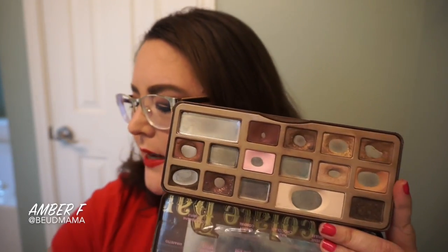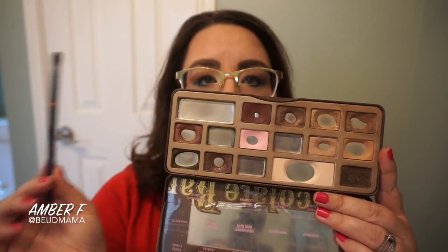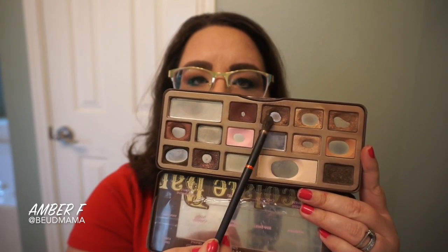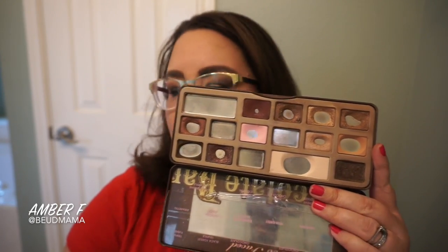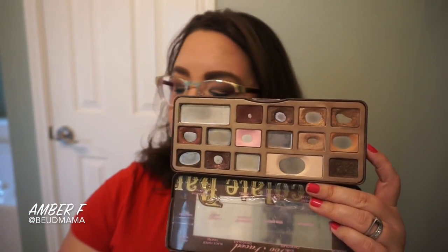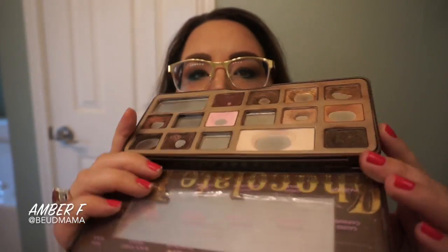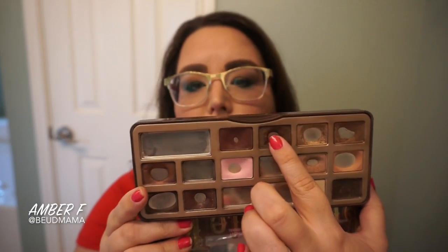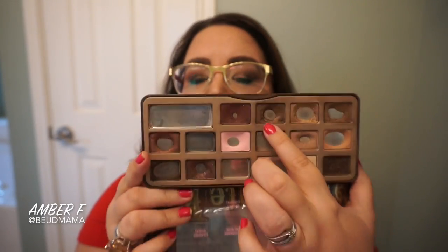So what I do is I take my Revlon crease brush right here, I tap it into the hot chocolate shade, I tap it into Gilded Ganache, I knock off the excess, and then I apply it to my eyes, and usually I need to go back in with a second layer. It is beautiful. So I'm finally making a little bit of a dip in Gilded Ganache.